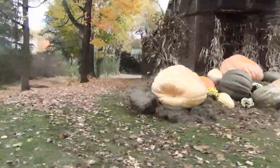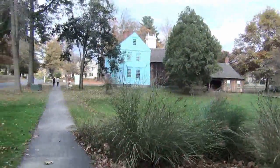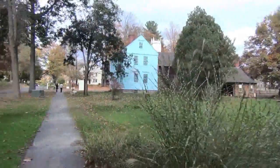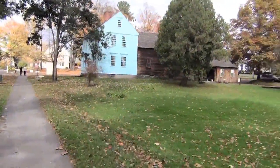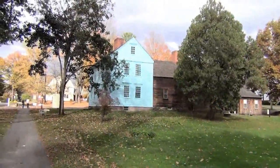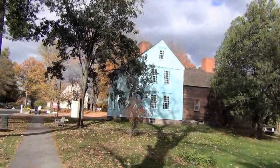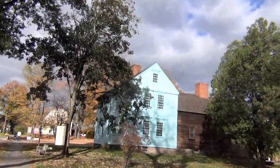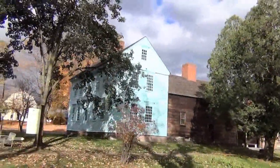Huge pumpkins. And there's the house that I was in before, that one's kind of a timeline tour. Each room represents a different time period. But it's an interesting old house. And by the way, the blue color is the original color. They did some digging through old paints that were on layers to come back to the original color of the house.